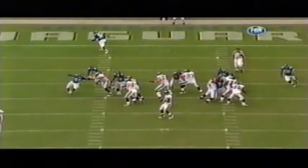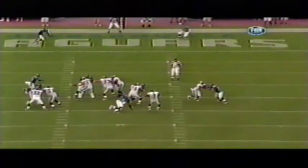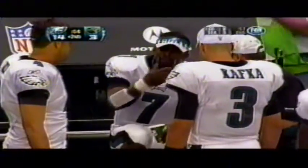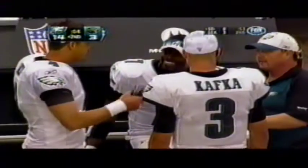Again, I said he looks over to his left. No one's there. He comes back patiently over to his right, eludes the rush of Aaron Kampman, and throws a strike to Jeremy Maclin. And I think Jeremy Maclin said, I gave you the ball last week, I'm going to keep this one for myself. Maclin with his 3rd touchdown of the season. And I mentioned a few series ago about his production in the red zone. But you know, it still goes back to one guy, and that's Michael Vick.